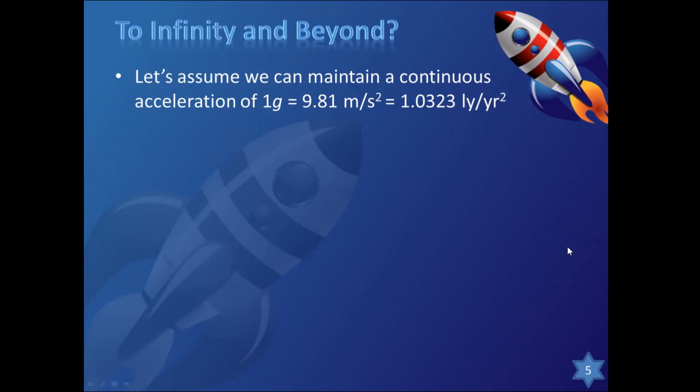Now, it turns out that this acceleration of 9.81 meters per second, which is increasing your speed by 9.81 meters per second every second, corresponds to just over 1 light year per year. And so for those of you who are thinking about the numbers here, that should already be ringing alarm bells, but I'll come back to that later. So here are three of the equations.